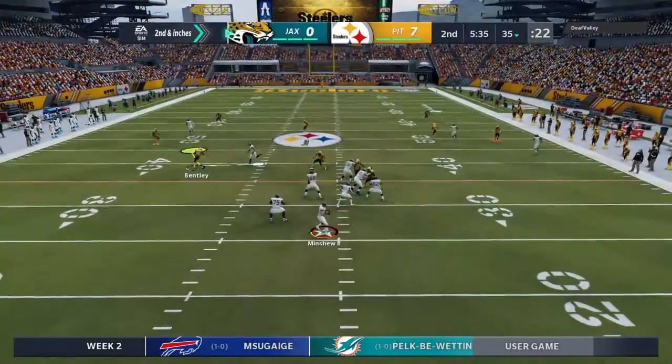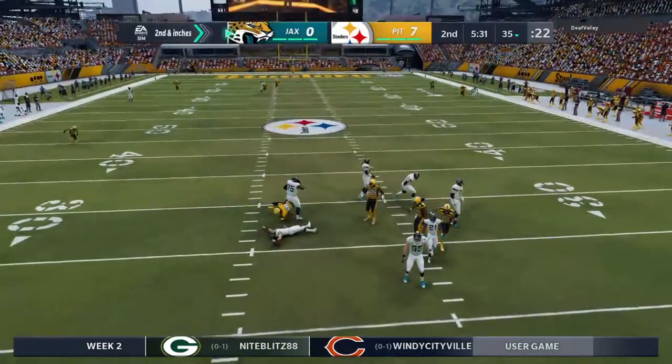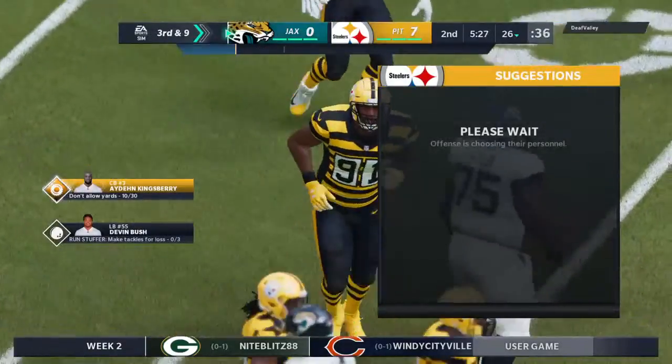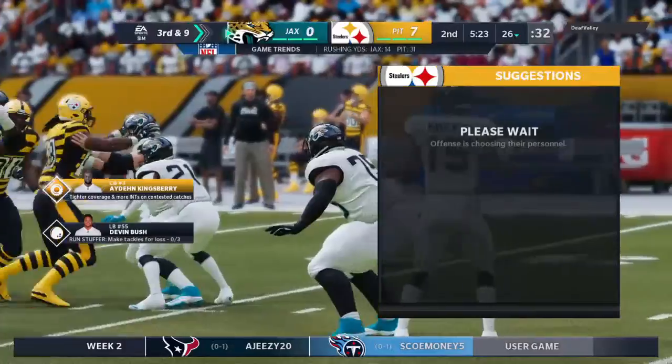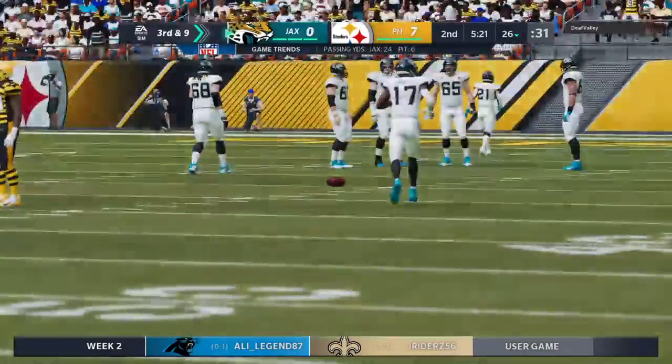Off play action, it's Minshew. Pressure comes, and the Steelers take him down. Stephon Tuitt able to shake free and get home for the sack. They had the right down and the definite distance to take a shot downfield, but it didn't work out the way that they had envisioned.